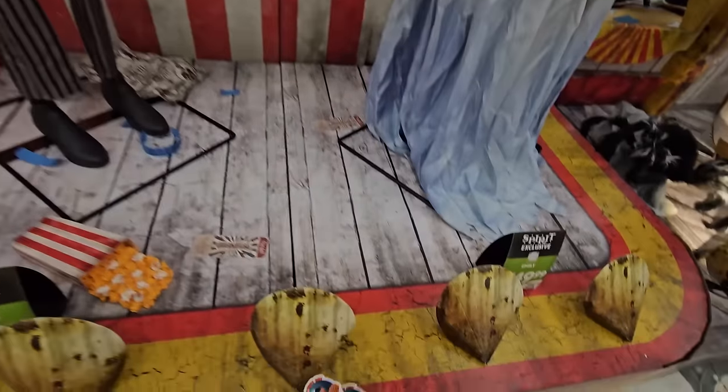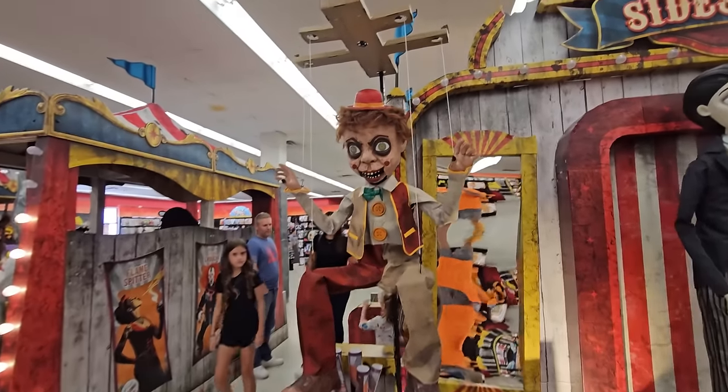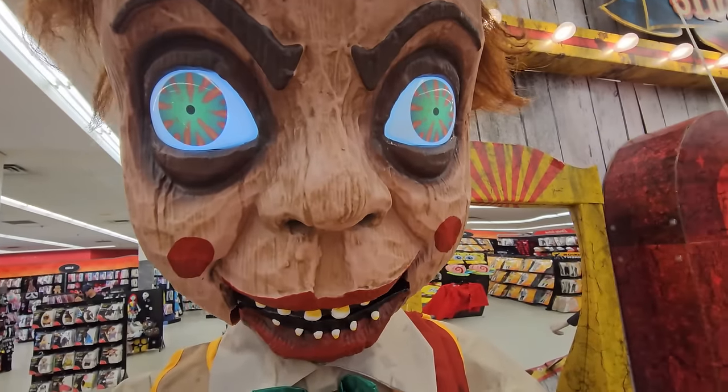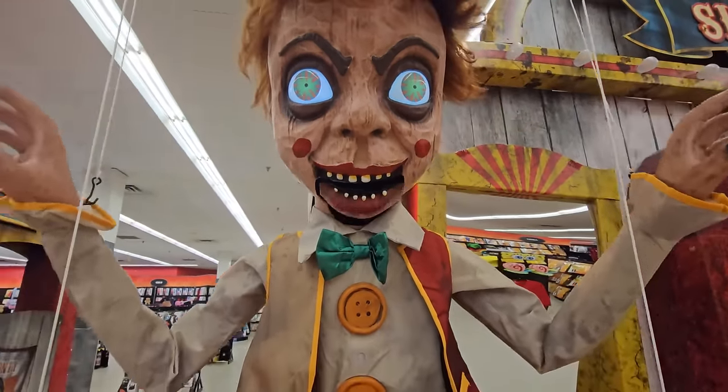Let's leave a couple of stickers for those fellows. And last but not least, Bobby Strings. Come on, Bobby. Finally made it.